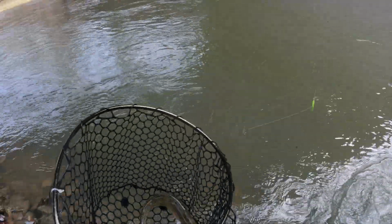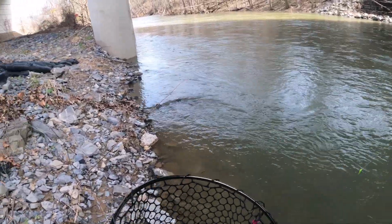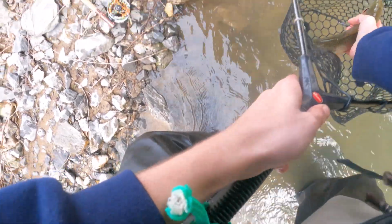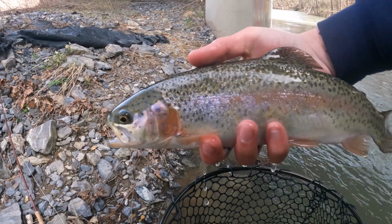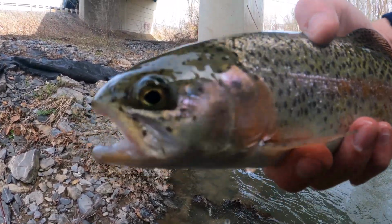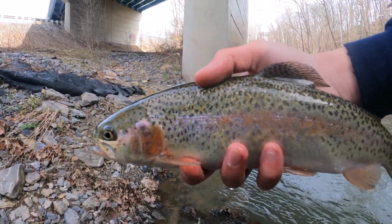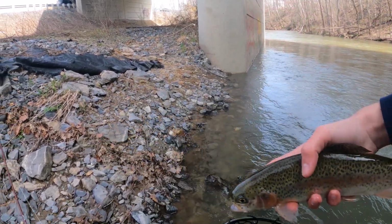Not super big. Sold maybe 13 inches. There we go, maybe 13 in a rainbow. He felt a lot heavier, but we'll take it.